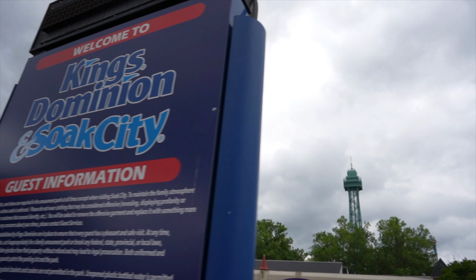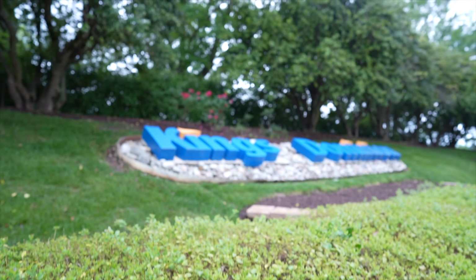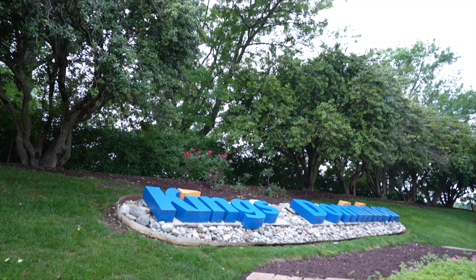Coaster construction, water park reopening, and many other things. A lot is going on at Kings Dominion, and we are back at the park today to take a quick look at all the updates going on around the park and bring you guys along for the fun. Like I said, a lot is going on inside the park.